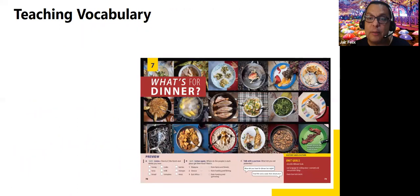I'm a true believer in the benefits of the lexical approach. So I always try to begin my lessons, no matter the topic that I'm teaching, no matter the context that I'm trying to present or introduce to my students, by contextualizing the content and presenting lexis.